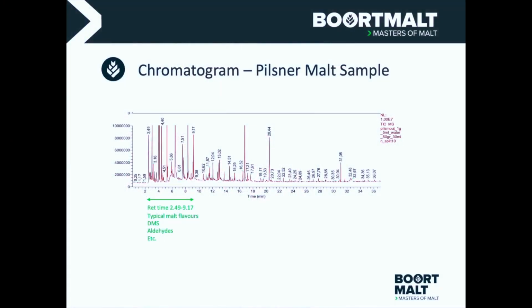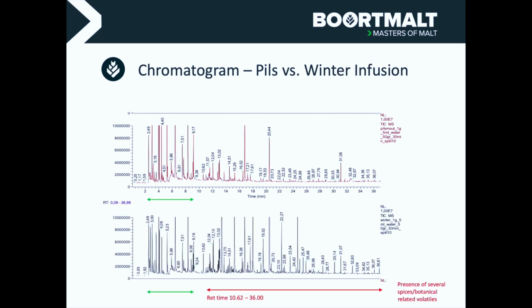And we got some fascinating results here. So this is the control. This is a Pilsner malt sample. And there, the retention time up at the beginning under the green, you see all of these peaks. And these are typical peaks coming from malt, so DMS, aldehydes, etc. But then looking at the winter infusion malt, we saw an abundant presence of new botanical-related volatiles coming from all of those spices.